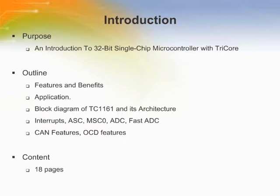This module will describe the TC1161 and TC1162 features, TriCore architecture and its other functions like CAN, ADC, Fast ADC, and clock management.